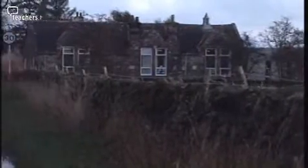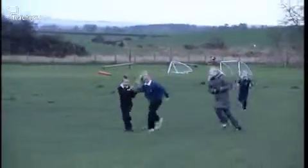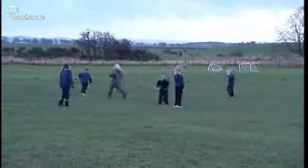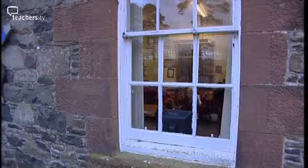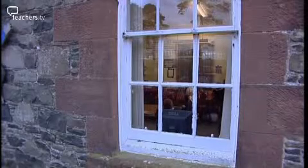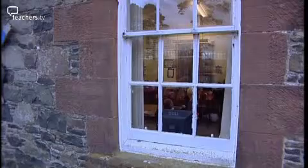Nethermill Primary is a very rural school. It's a school with only 2 classes, primary 1 to 4 and primary 5 to 7. We have 36 children. I'm the teaching head of the school. Problem solving as regards the older class is primarily my responsibility. In Scotland, problem solving has been a formal part of the 5 to 14 maths curriculum since 1991.